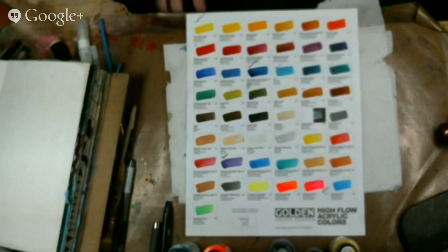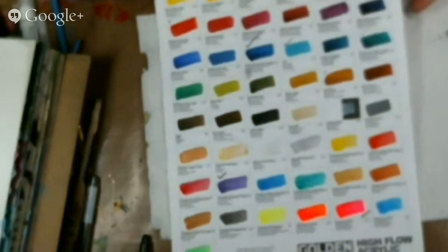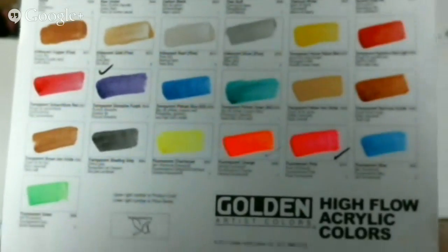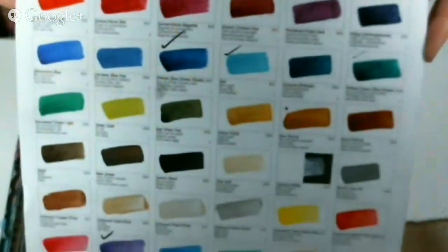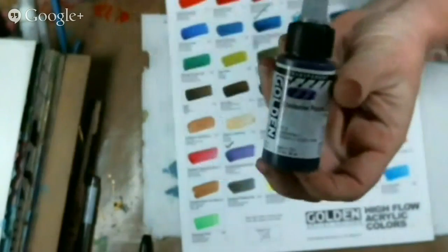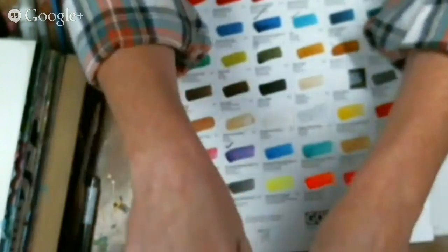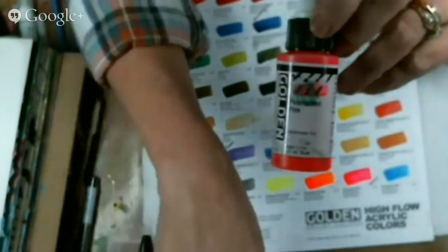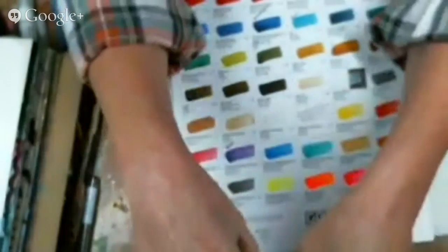Okay, this is the chart for the high flows that you can get and all the different colors that are available. There's about 60 some odd colors. I actually haven't counted them, but as you see, they're just beautiful colors, and the little check marks are the ones that I already own. And they come in transparent, which actually it says on the bottle. The black ones with the black band up there says transparent, and the other ones don't say transparent, like this one does not. It does have the black band, so I lied about that, sorry. The black band with little tiny white lettering. But they're both the same.